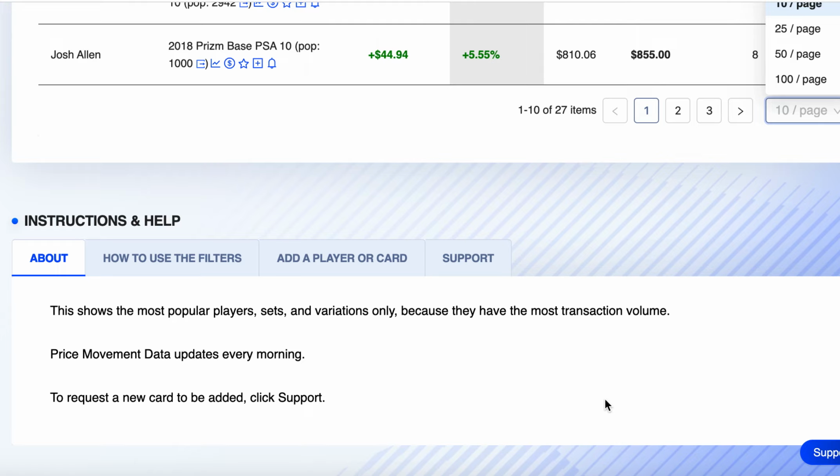Today we're going to look at the top 10 football cards that went up the most over the last week. I still stand that it is football card buying time of the year.